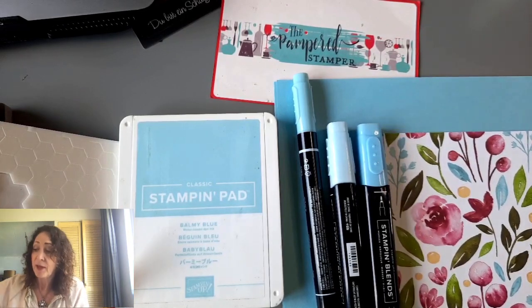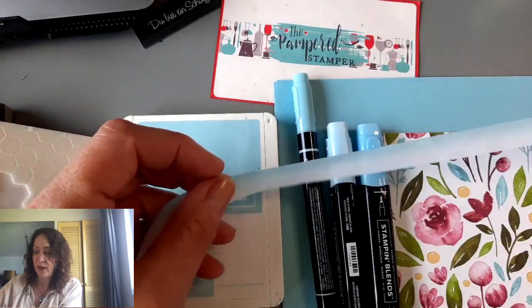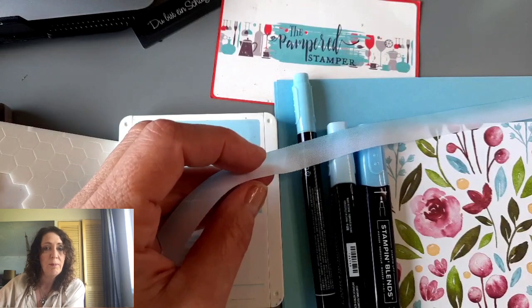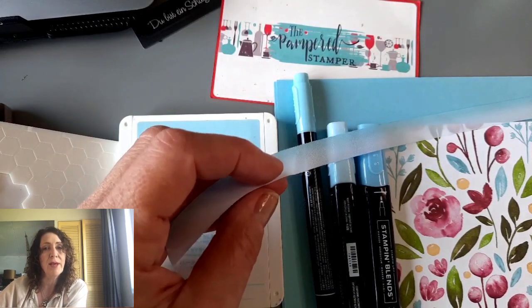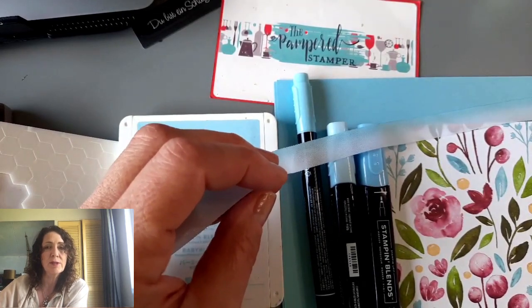it so nice. Then we have ribbon. And look, there's the balmy blue again in the ribbon. See how nicely that coordinates? It's perfect. So when you put it all together, even if you're making something basic and simple, just because all the products coordinate, you're guaranteed to be successful.